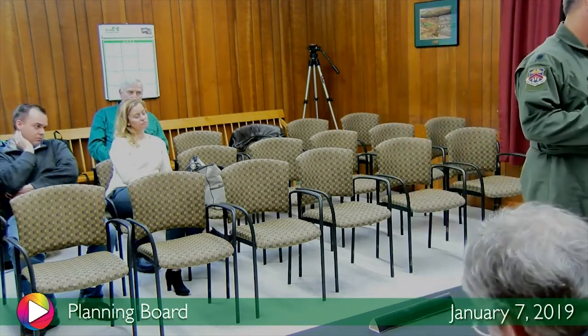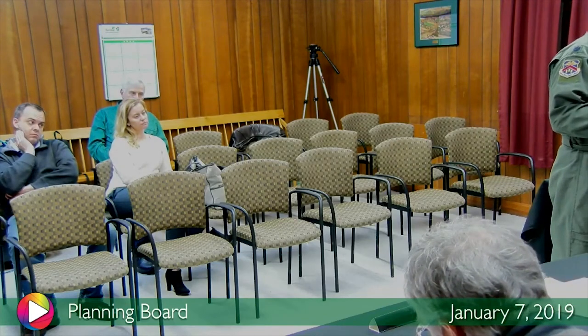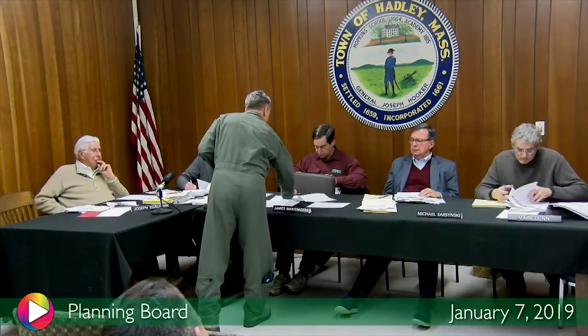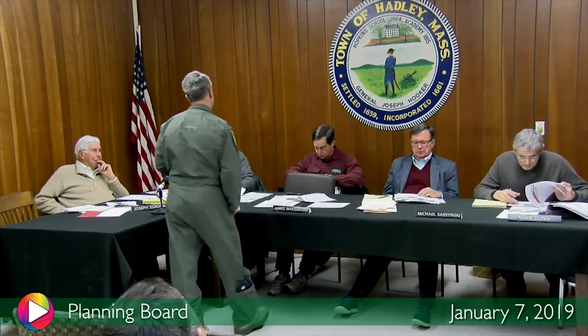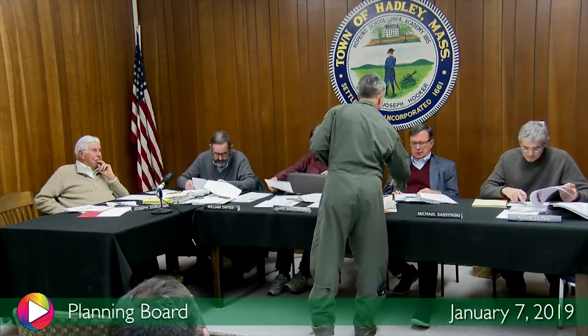So we came today for the sign. Sign's going to be halo lit, 40 square feet. The top part is going to be halo lit. The white haircuts part will be unlit at night. So the only part that will be lit during the evening is the part shown on the next page.